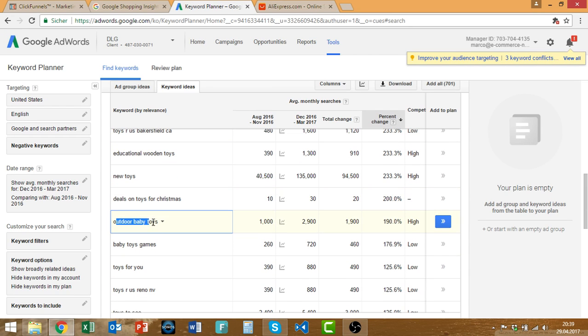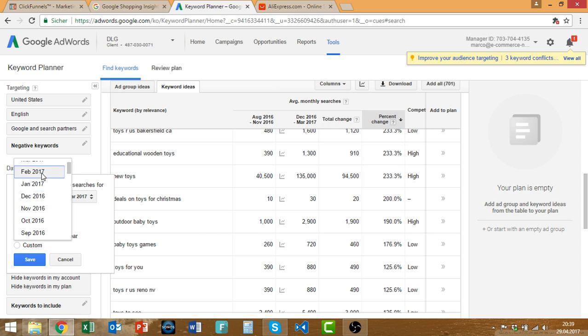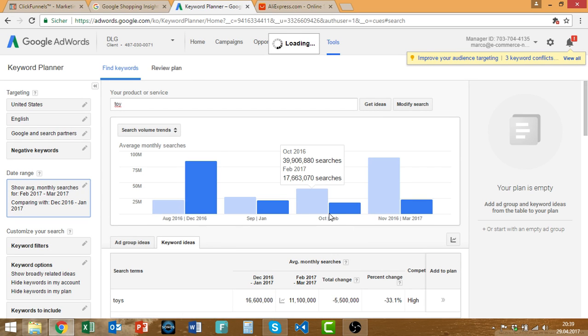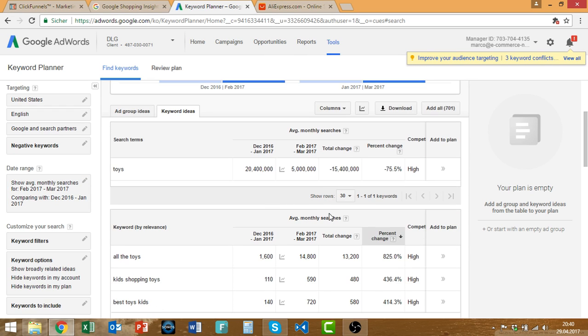Or outdoor baby toys. So now where the summer is approaching, outdoor baby toys are in demand again, something that you may not have thought of immediately, but it shows that compared from August to November to December, March, this increased by 190%. And if we now go back again to February to March, so just the last month, we should see even bigger spikes.